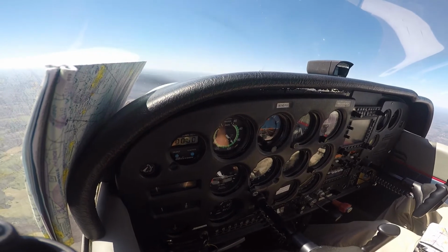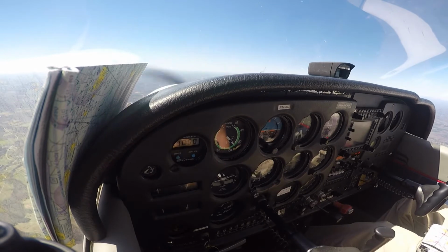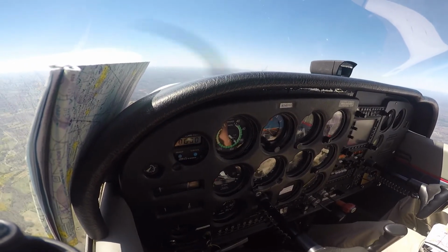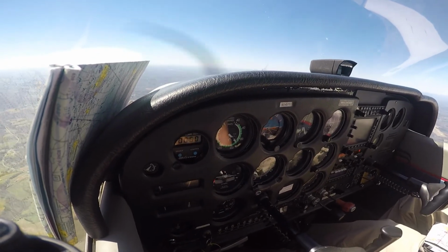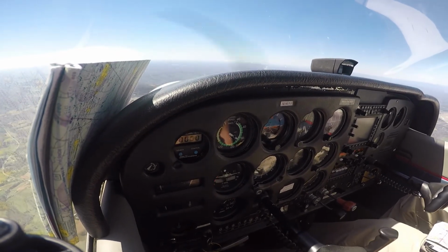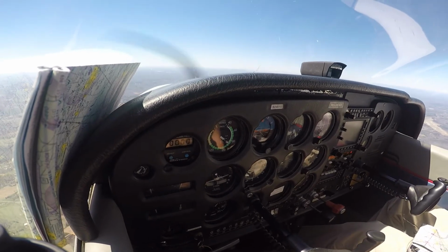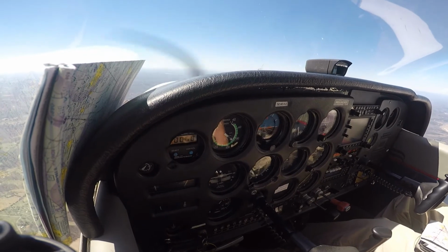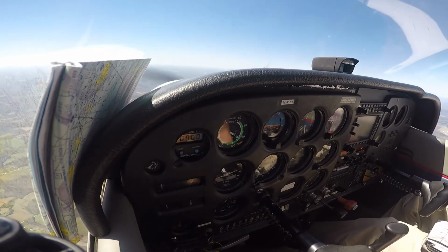Arrow 55345, Greensboro approach, take position and request. Greensboro, King Air 62300 with 3000 off Davidson County.